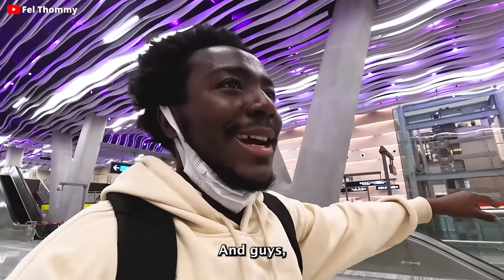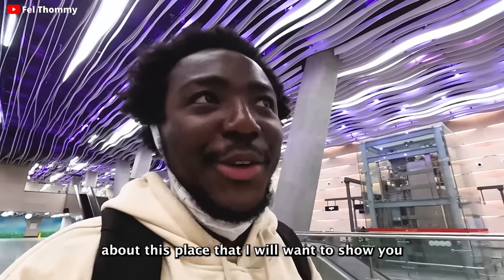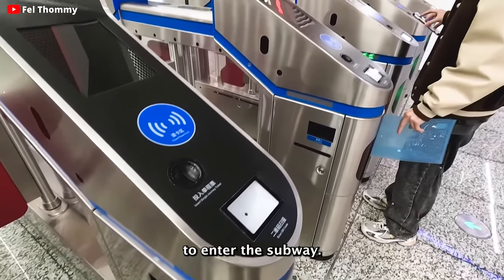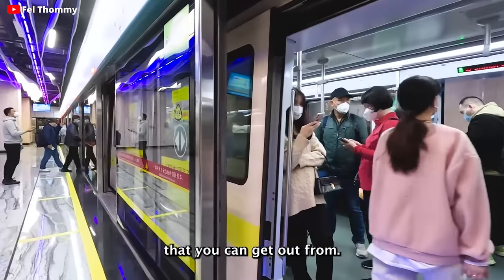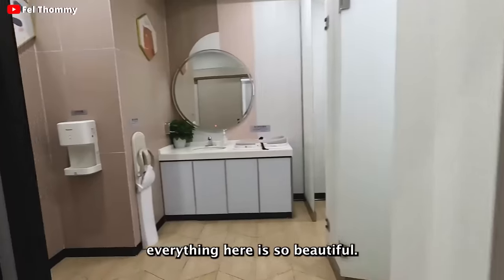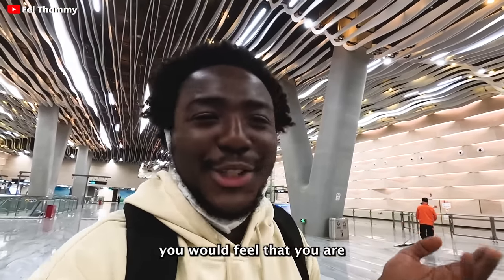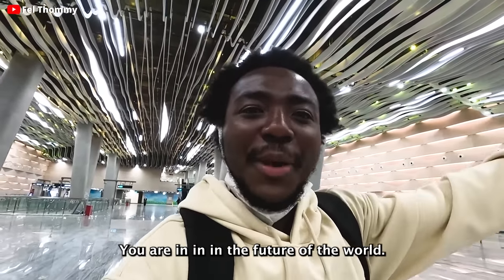And guys, there are some interesting things about this place that I want to show you. The convenience of just using your phone to enter the subway. There are two sides of the subway that you can get out from. And bro, the toilets, the washrooms, everything here is so beautiful. When you are here, you would feel that you are in the future. You are in the future of the world.